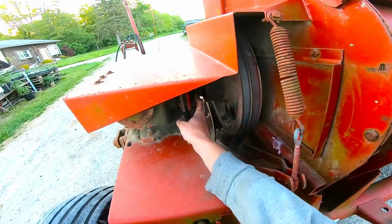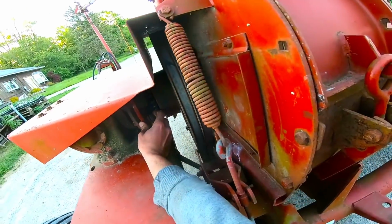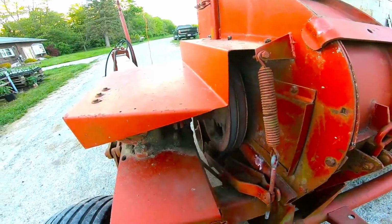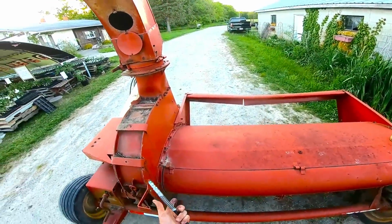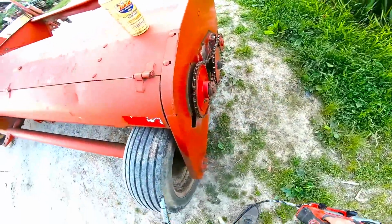I need to remember to put some oil on the chain coupling. I wonder if there's a grease circ for that. Actually there is in there. There's dribble oil, I believe. That's a sealed bearing on this side. Can't get in to grease it. This wheel bearing has a grease circ.